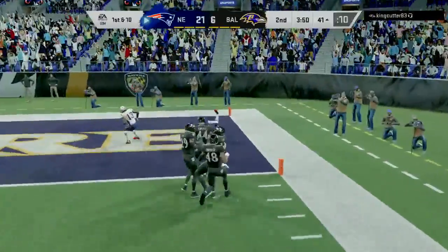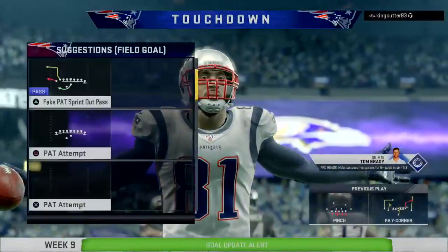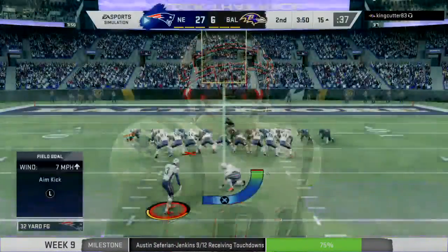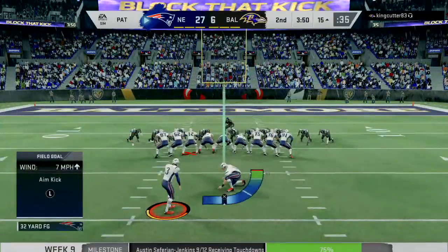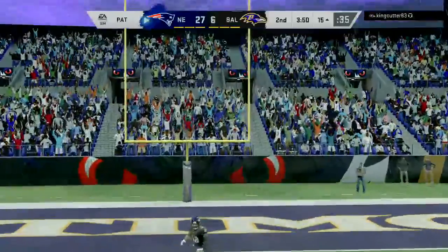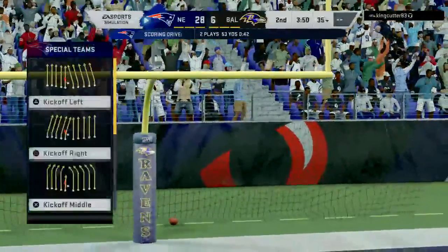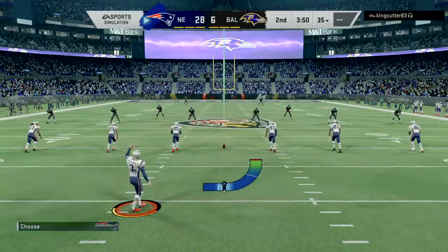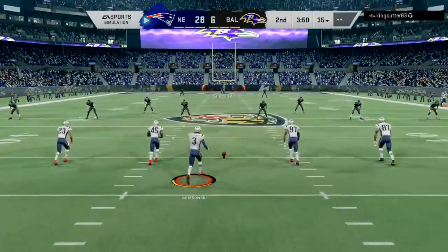There he goes, right side, and all the way in. Touchdown, New England. Austin Seferian-Jenkins, his 9th touchdown of the season. And the Patriots, they add on to their lead. Gostkowski with the extra point. And the decision to just kick the extra point winds up successful.